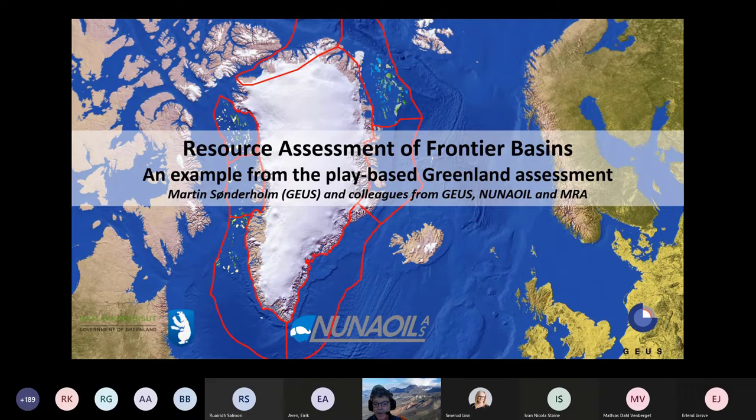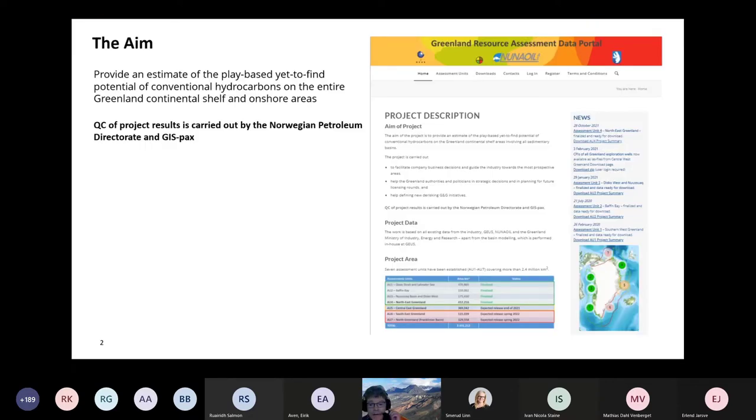With this presentation, I will take you through the process of how we carried out this extensive hydrocarbon resource assessment covering the entire Greenland shelf and onshore areas. It's a fair statement to say that resource assessments of frontier exploration regions provide challenges due to the general sparsity of data. And although this also applies to Greenland, it has nevertheless been possible to carry out a full-fledged resource evaluation covering all of Greenland.